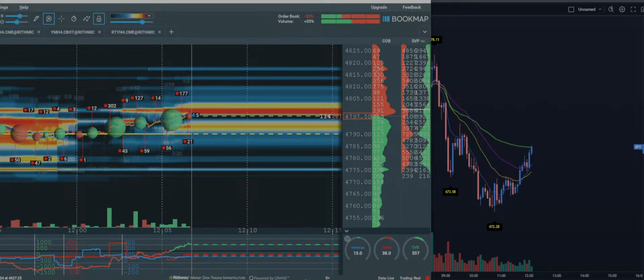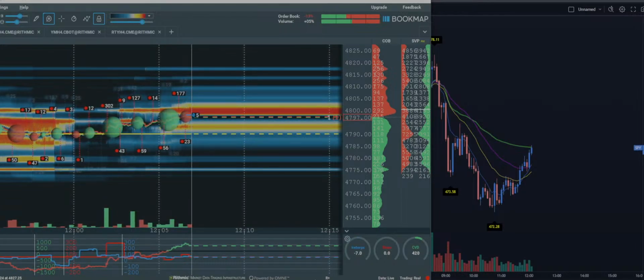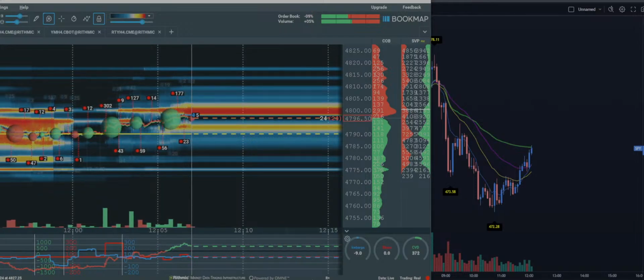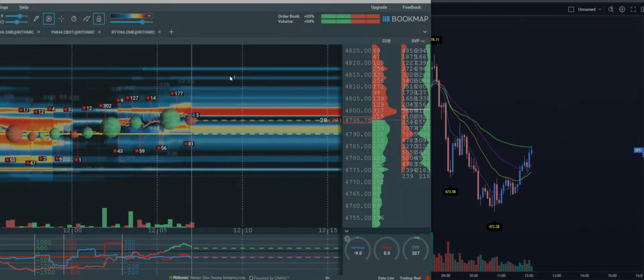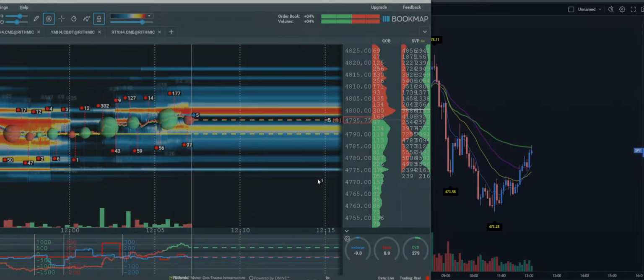Let's see what happens here. 47.97, still climbing, very slow stuff. Big volume must have hit my one call strike. That happens. 34 into 4,800 liquidity. So here's the first big test coming on the stream. We're 7 minutes in, and the first big test is the 4,800 test.